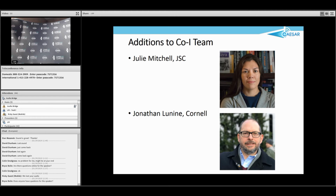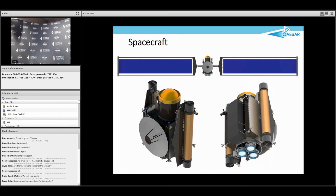Jonathan was somebody I wanted to have on my team from the start, but he was PI on his own New Frontiers proposal, with two proposals coming out of the same floor of the same building at Cornell. We just decided we would do things separately for step one, and so now Jonathan's on our team for step two.